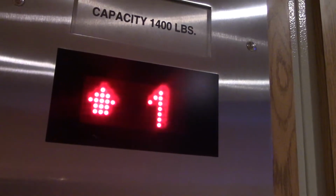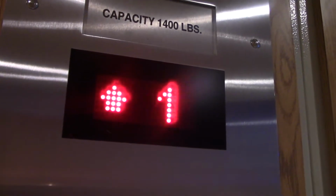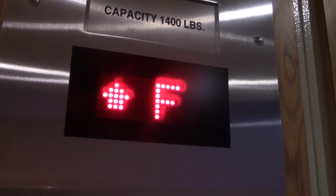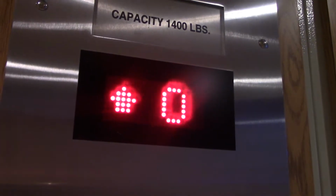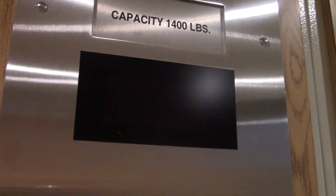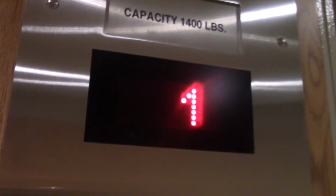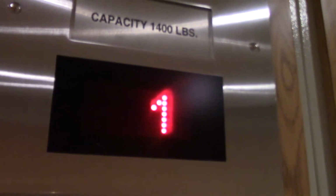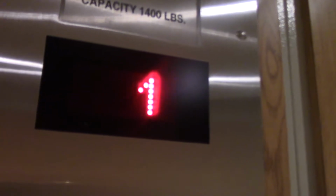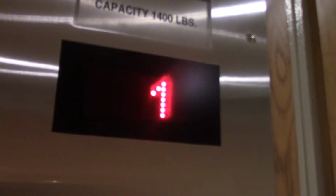So now I'll press 1. Now watch what happens when the door opens. So now the door opens. It displays the letter F and then a letter O. Oh wait, hold on. Actually, I think they actually programmed this LULA to display those letters. I'm thinking that F and O are short for floor, and then after it displays the F and O, it shows the floor.